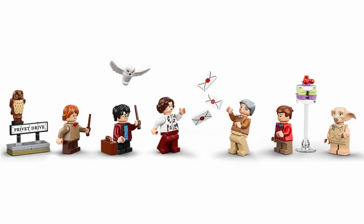The minifigures include Ron Weasley, Harry Potter, Petunia Dursley, Vernon Dursley, Dudley Dursley, and Dobby. There are also 2 owls. One of them is this new Hedwig mold with her wings open, which is a good looking mold, and then a generic owl figure. You also see that Privet Drive sign and then the levitating cake. It looks like it's on a clear antenna piece to show it levitating in the air, so that's definitely a scene out of the movie you can replicate.